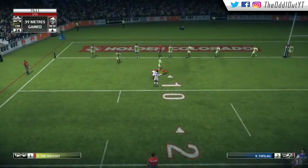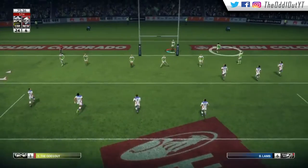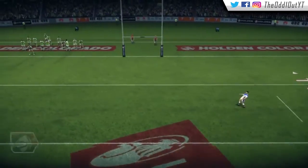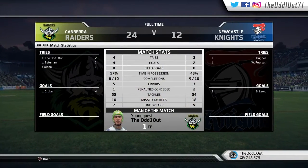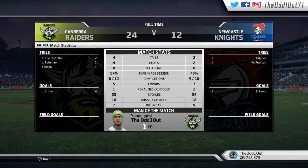Knights back with the ball with 5 minutes remaining in the match. They're going to go to Blair on the last. He puts up the high ball, we're not able to contest the catch, and Pearsall makes the catch, scores the try. A little consolation try to make the final score more respectable, as Lamb converts, and that's going to be the game. As we take a look at the full-time stats here, we scored a double, and we end up earning man of the match, so that wraps up round 18.